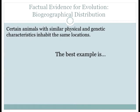Okay, so we're talking today about evidence for evolution from what we call biogeographical distribution. Biogeographical distribution is just the idea that certain species that are very similar, that have similar physical and genetic characteristics, we see they wind up in the same locations. They're usually clumped together in the same locations. That's something actually that we would expect from evolution, because species evolve in certain areas, and so they diverge from each other gradually, and so we're going to see similar characteristics among species that are closer together to each other.